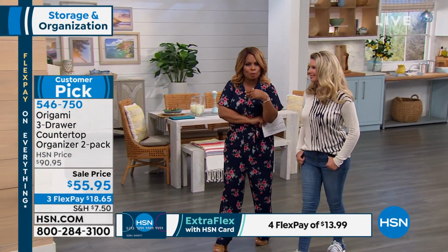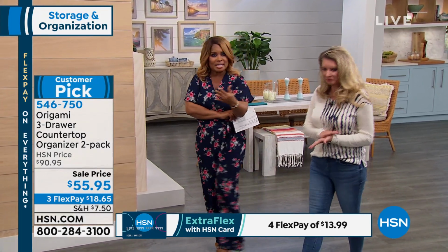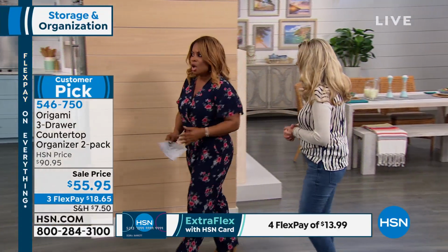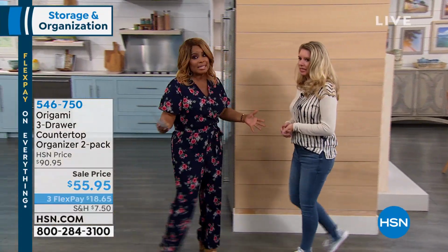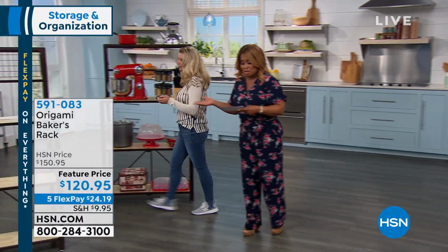If you've never shopped before for our origami products, they come fully assembled. They're made out of powder coated steel. They're the perfect solution. We have so many shapes, styles, sizes to fit perfectly in almost any space. So we're gonna offer one to you right now.